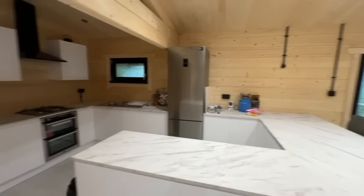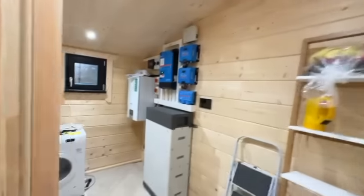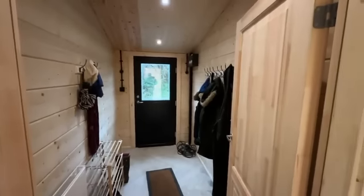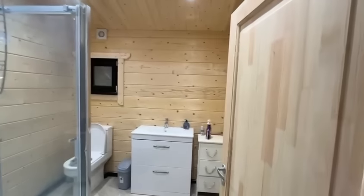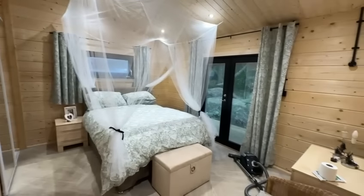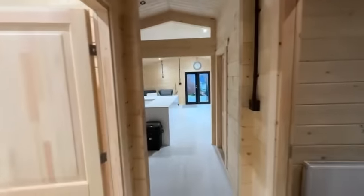Of course, we've now got a kitchen fitted. Utility room with all the solar panels in there. Side door entry. Bathroom. Master bedroom. And spare bedroom, to be finished. 15 meters by 6.8 meters.